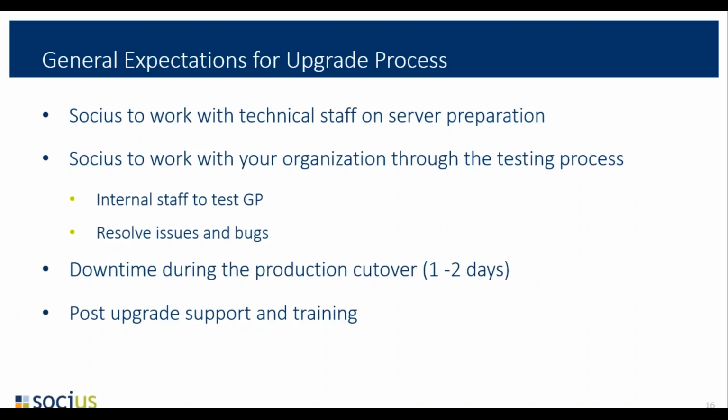Typically, we try to schedule the upgrade in the time frame that has the least disruption to your finance team. It can be 1 day, no more than 2 days of disruption time, but depending on the scope of your upgrade, we'll work with you to determine the best time frame for the actual production cutover, just to minimize the disruption to the finance team. And of course, with the upgrade, we'll provide post-upgrade support and training as well, in case some new users need to get trained or get familiar with the new version of GP.